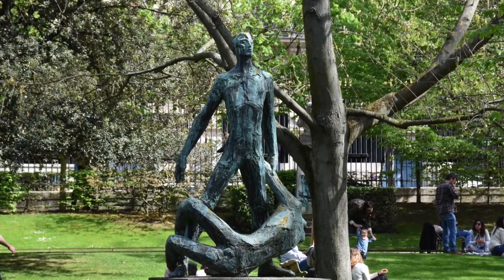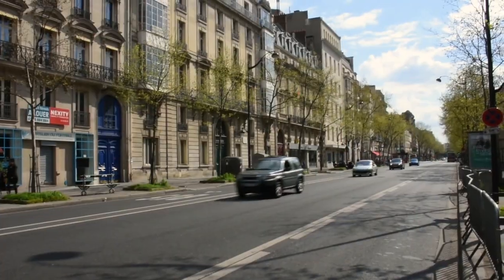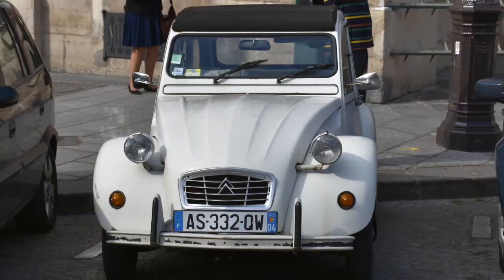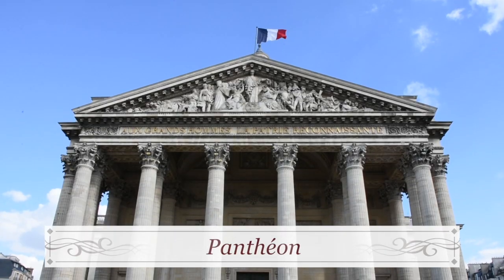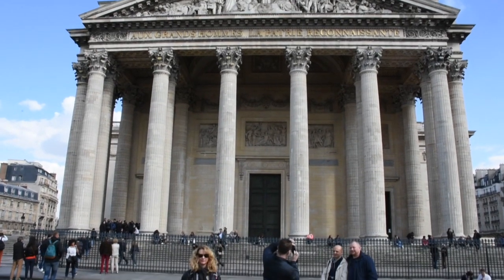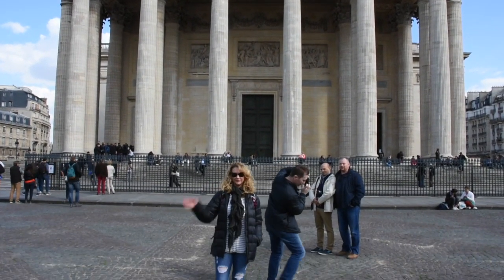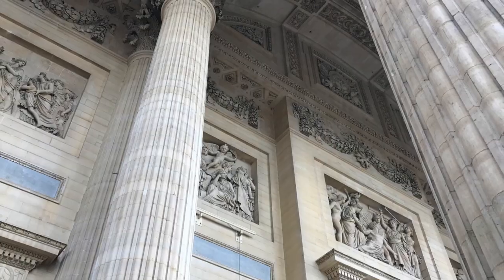The French are known for having a laid-back attitude to life, and they're very serious about their 2-hour lunch breaks. Stepping out into the streets of Paris, we couldn't help but take in its old world charm. And what better place to see historical old world charm than to venture out toward the Latin Quarter district, bringing us right to the Pantheon that sits atop Montagne Sainte-Geneviève.